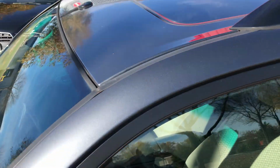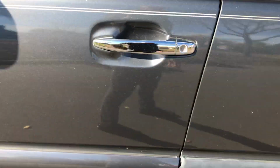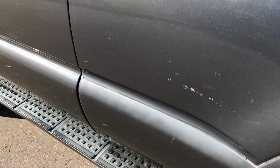Driver's door is pretty clean. This one has the moonroof. Also has the roof rack with the center rails. A couple little nicks on this door here. Someone must have parked next to him.